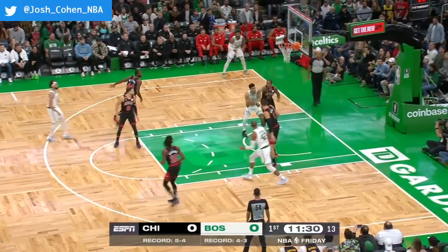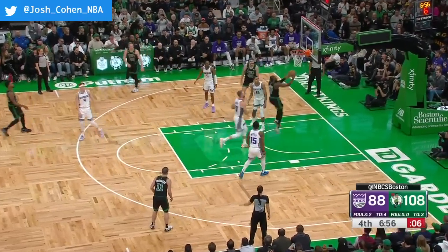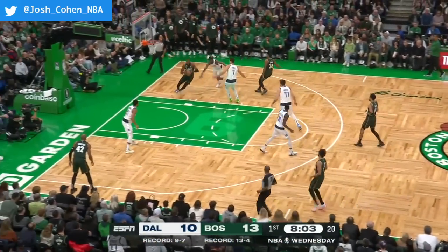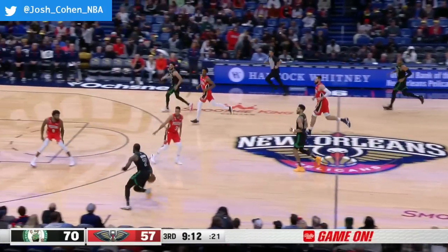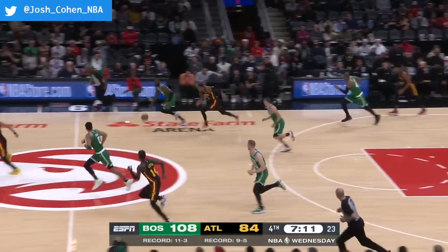Brown has taken 16 shots off paint touches and has made 10 of them. That's just not a big part of his game. What is a big part of his game, though, is scoring in transition. The only two players right now with more transition points than Brown are Shai Gilgeous-Alexander and Giannis Antetokounmpo. Brown so far has 113 transition points. Tatum, he's got a lot too, though, with 88.